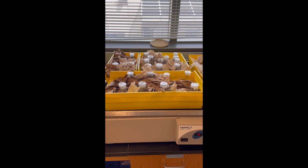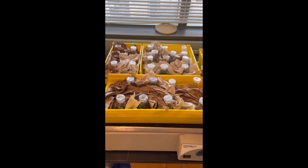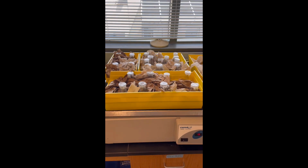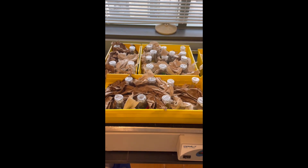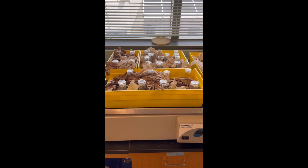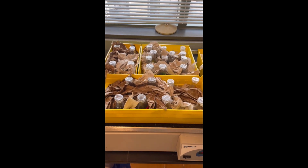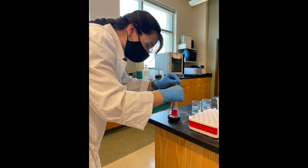So my first task to complete was conducting batch experiments shown here. And the purpose of conducting these was to understand the adsorption characteristics between microplastics, uranium, soil, and water, all of which can be present in our system. So at each time interval, we would first measure the pH of all of our experimental units, followed by taking 1 milliliter samples for further analysis.